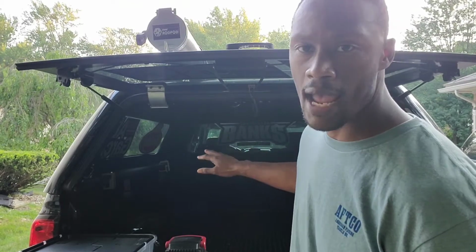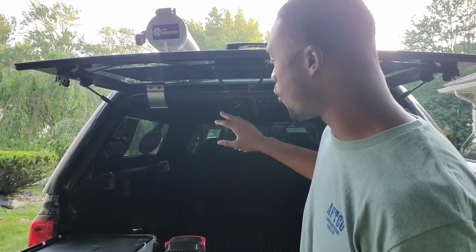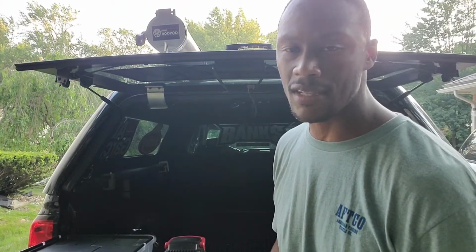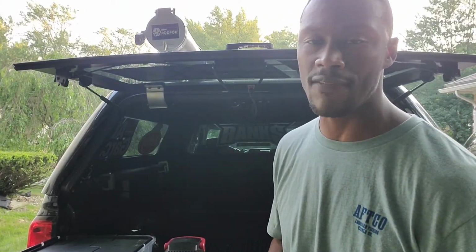But there you have it, folks. Those are some essentials that keep me safe on the road as I'm driving 700, 1,000 miles to that next fishing destination. This ARE truck cap gives me more room to utilize the truck bed, which is awesome. And these rod pods definitely keep my rods safe and secure while I am in tow.